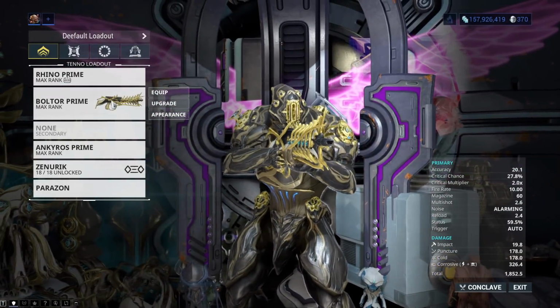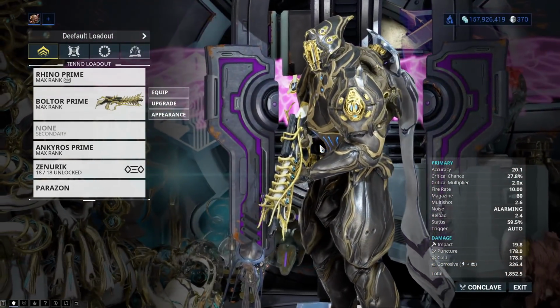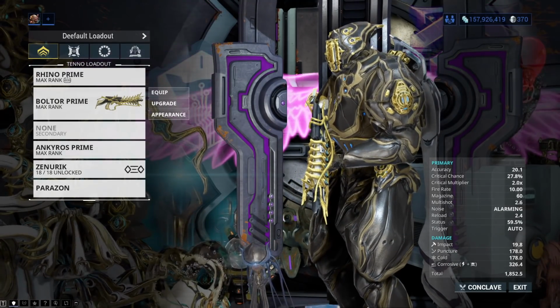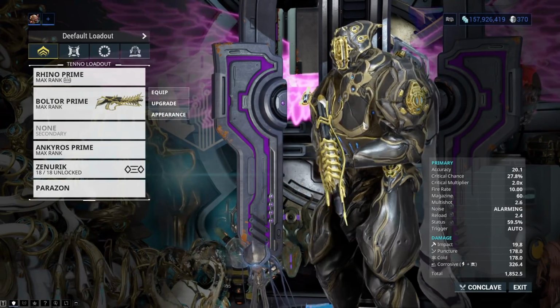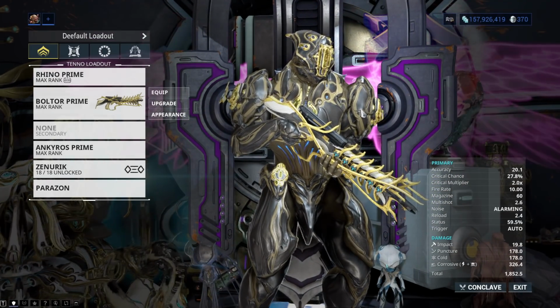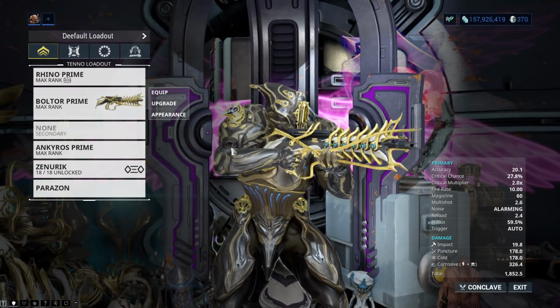The Bolto Prime, on the other hand, yeah. This is missing a mod because I actually sold my Riven for this. Well, I gave it to somebody who did me a huge favour and I wasn't using it. This thing has always been so good at just tearing up the Grineer. It was one of the best weapons for so long.